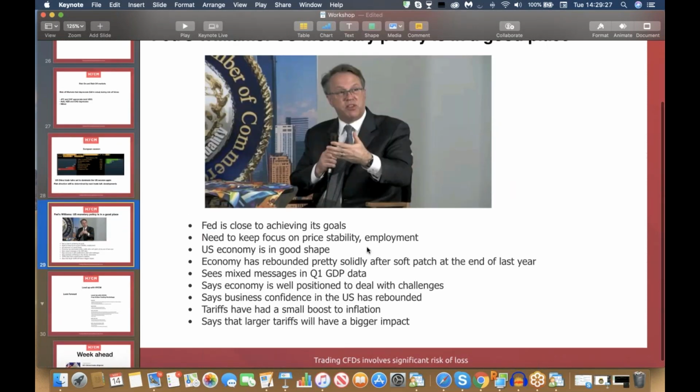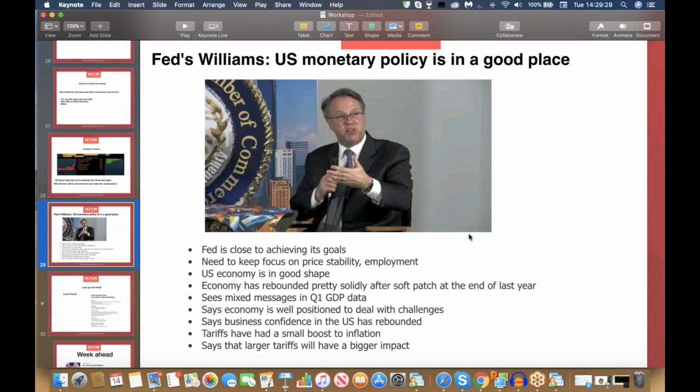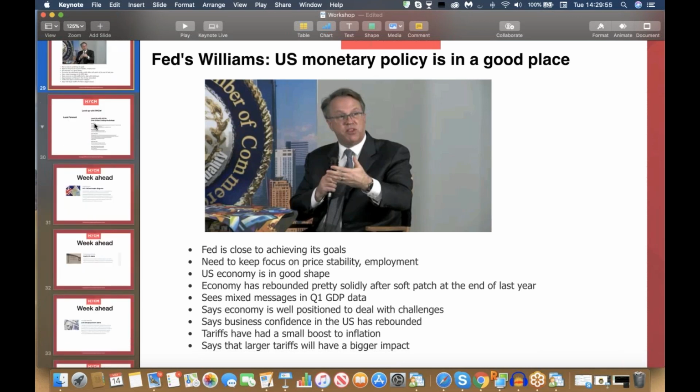We also had a Fed speaker out, Fed's Williams. He essentially said that the Federal Reserve is in a good place. Nothing he said changed in the overnight session, and essentially he is sticking to the Fed's message of we've paused, we're data dependent, we're waiting and seeing. So nothing there to particularly change anyone's mind.